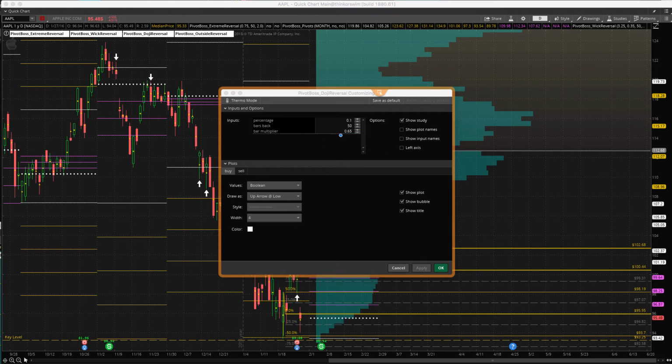The bar multiplier for me is saying the doji bar needs to be 65% of average range or lower. I like to use that 65% of average range to identify compression. Ideally, doji bars are small indecision bars. So this tells me it needs to be 65% of average range, and average range I'm calculating over the last 50 bars back.